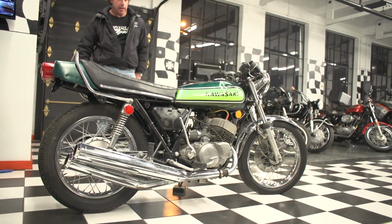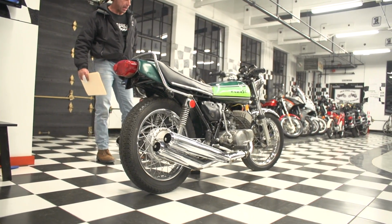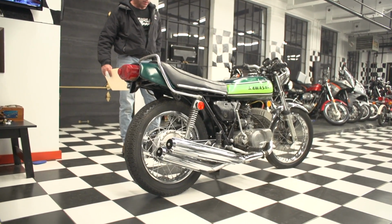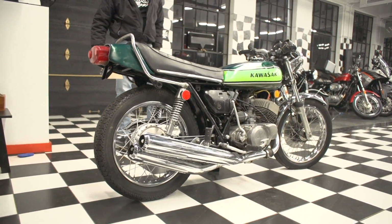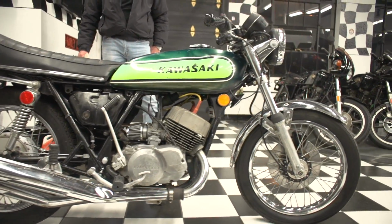This is one of many H1 500s that we put up for sale. This one here, first I'll tell you the bad news and then I'll tell you the good news about it. We've sold the H1 500s upwards of $8,000 for a real clean one. This one's in real rough shape. It needs a full restoration.